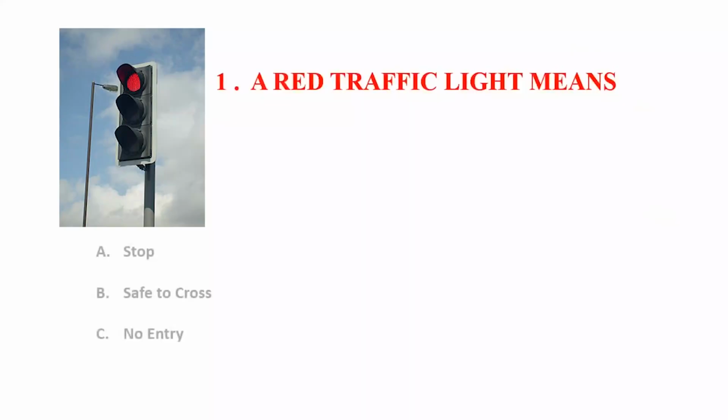So we're going to start off with some fairly simple ones. A red traffic light means A, stop, B, safe to cross, or C, no entry. And of course the answer is A, stop. If you see a red light, make sure you do stop the car.